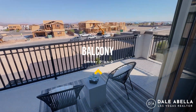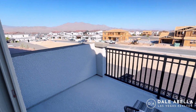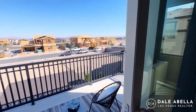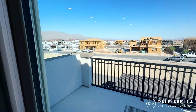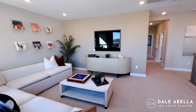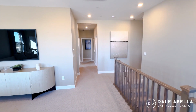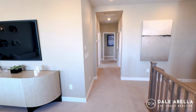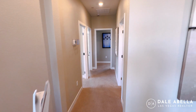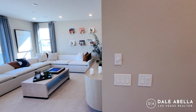Now this is a balcony. If you want a balcony, this is upgraded. So that's definitely an option. Usually the buyers are putting in about 10 to 20% of the base price. So that's a pretty big range, right? 10 to 20% of the base price in upgrades. Well, that includes the lot premiums too. So just expect to be anywhere in that range. But you see, it could easily go up, especially if you do a lot of the structural upgrades.